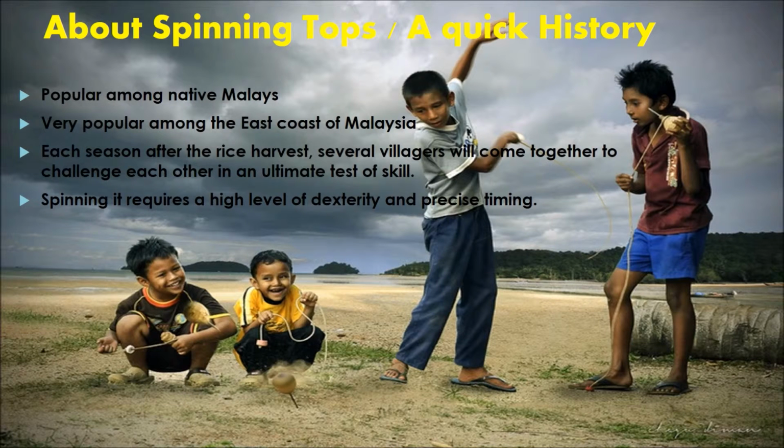As you can see, the game is extremely popular on the east coast of Malaysia, especially among the villagers in the states of Kelantan and Malacca. The main reason for playing spinning tops is that the villagers believe that the spinning tops would help bring a good harvest. To play gasing, you need a lot of practice if you want to play competitively.